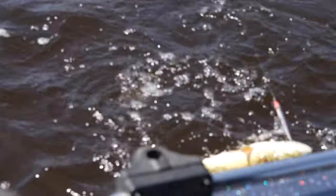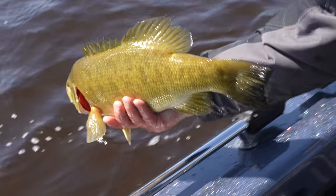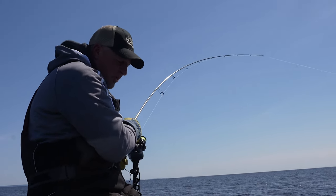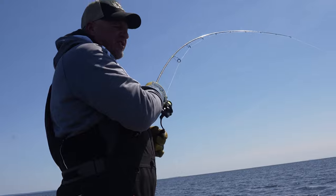They're just fun to catch. Yeah, they're fun to catch. Them are nice smallmouth. 2x2, boys. Hey, I'll tell you what, this spoon has really been working for me. I switched that over. It's the first pass with it. And this is my fourth fish, and it's another big fish.